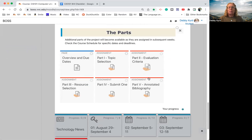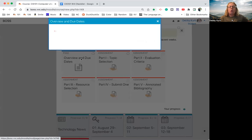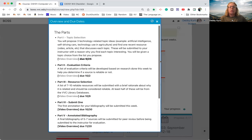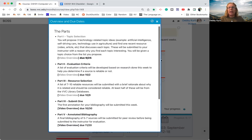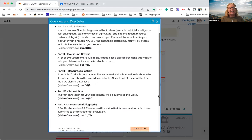You're probably not going to be able to see all of these. I have most of them closed off because I'm always tweaking and revising towards the end. But you could look at the overview and due dates. This will give you the dates. By and large, for the first 3 parts, you get 1 week, just like everything else. They're small pieces, so you get a week to finish. It's open on Monday and due on Sunday. The next couple of parts have a few weeks in between because I need to be able to get you feedback in time for you to make revisions and finish up.